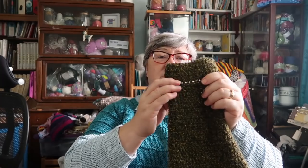Modifications. Of course there are modifications. I know last month there weren't, but this month there are. So I didn't put on any cuffs or welts. As I was working in double crochet, it was holding its shape quite nicely. The only thing is that it does sometimes curl up a little on the corners, but again, I'm seeing how that goes.